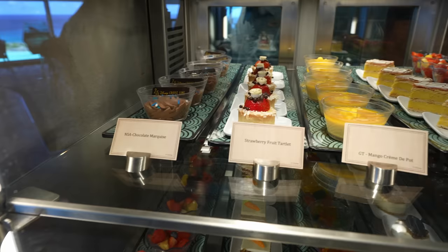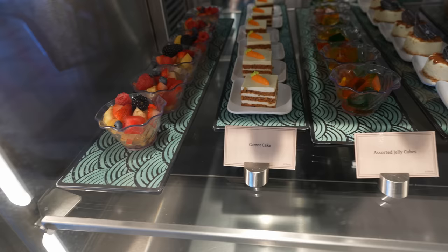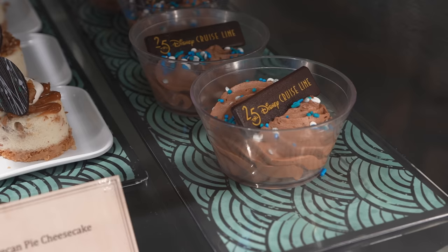Here's our dessert selection. One of my favorites down here is the carrot cake, right there. We have Jell-O, we have pecan pie cheesecake. We also have chocolate mousse, which Ray loves. And it still has the 25th Disney Cruise Line anniversary chocolate piece on it.